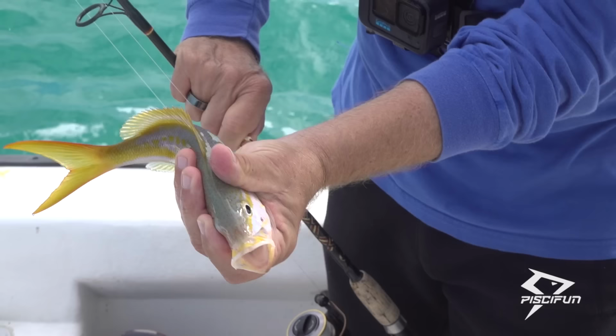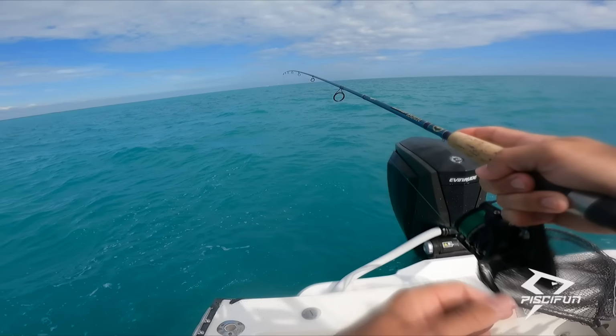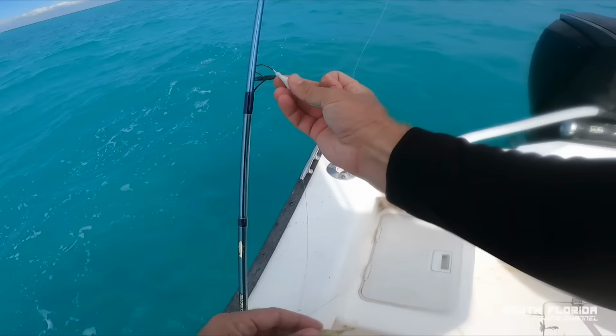All right, going back to it. Sometimes I wonder if I can catch a fish just on the jig, just by tweaking it around. I've done it before, like yellow jacks will hit it and stuff. But why do that when you got shrimp? You're on again? Damn, Dan!